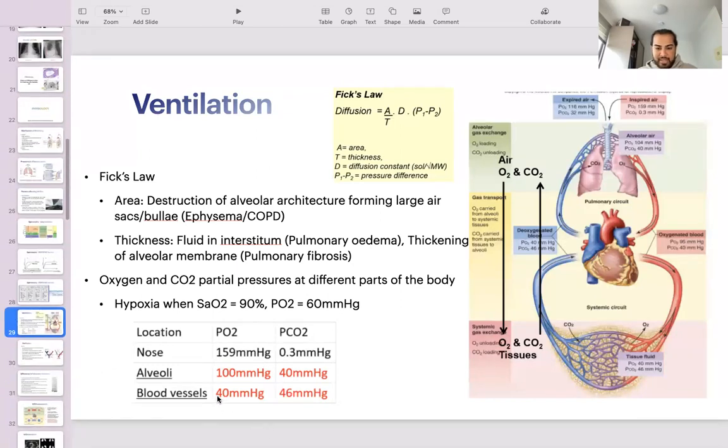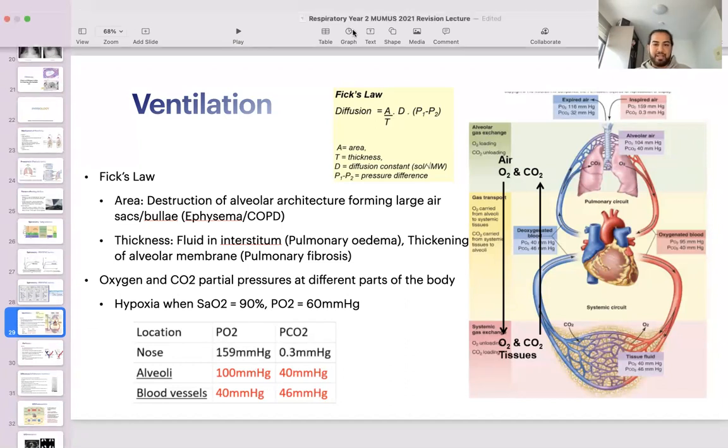And these little values over here, like you have a partial pressure of 100 of oxygen at the alveoli, and partial pressure of 40 of CO2 at the alveoli. Kind of something that you actually have to memorize. I hate to say this.